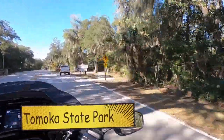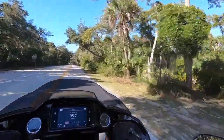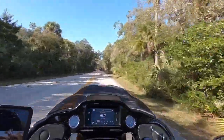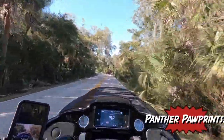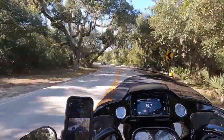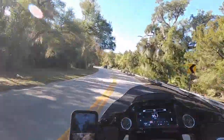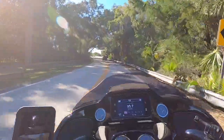There's Tomoka State Park right there. Several years ago they had to close the camping down because they found footprints of a Florida panther, cougar, mountain lion, whatever you want to call it. And up here is coming up the bridge for the Tomoka River.